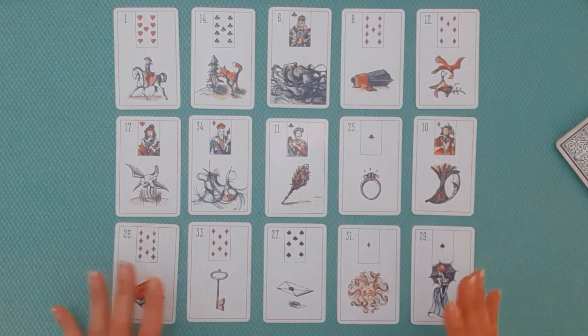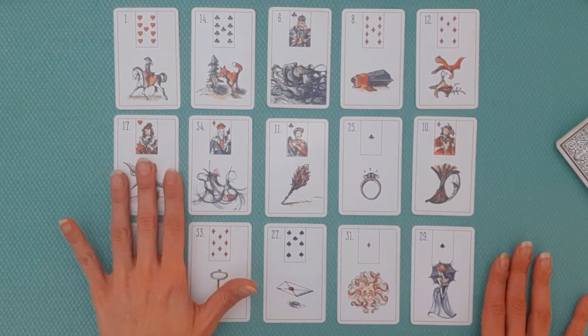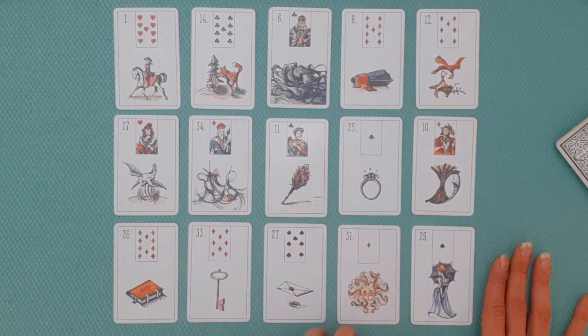If it is, then yes, the cards definitely answer you positively. You will successfully break out. You will get the opportunity to break out, and you will break out.